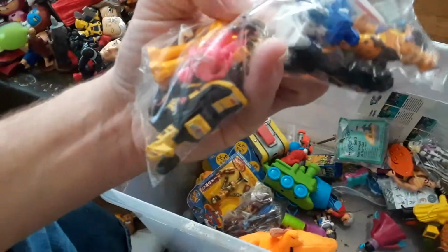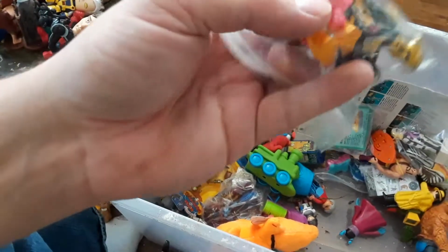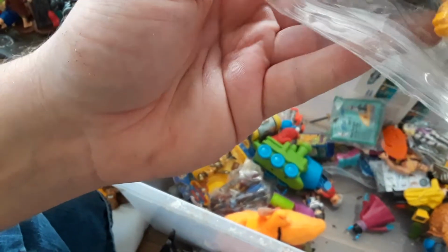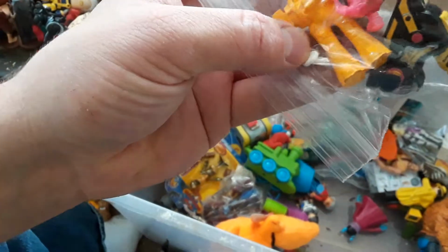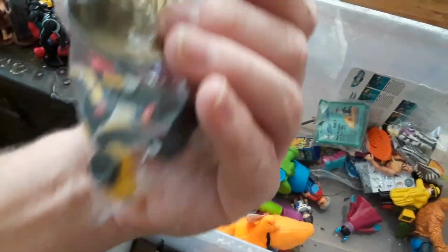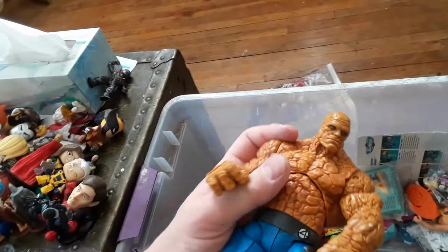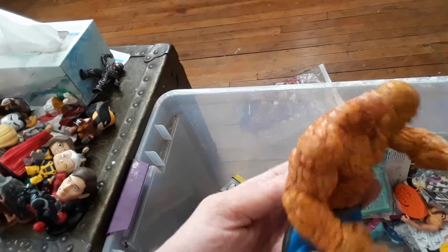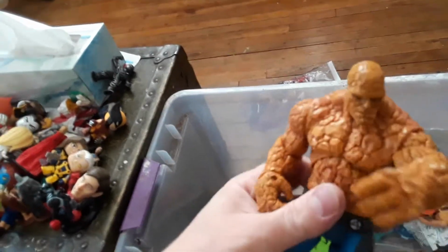I'm not sure. Here's the TY Mini Baby Ghost. Here's some of the Power Rangers and other Micro Machines here. And a few other little small things that weren't necessarily Micro Machines, like a Teenage Mutant Ninja Turtle one and something else. They're pretty cool. There's an Olaf. There's the Fantastic Four from the movie, not the newer movie, the first movie.